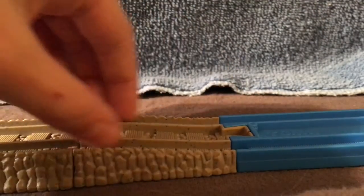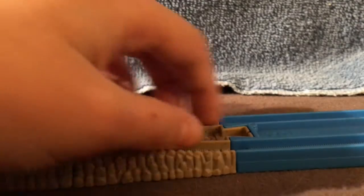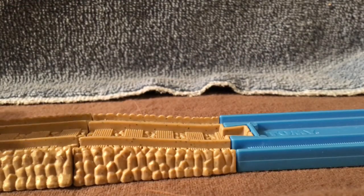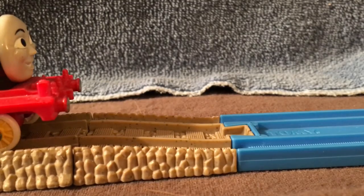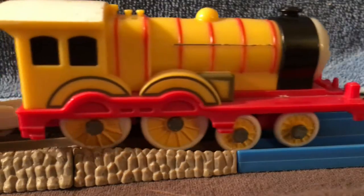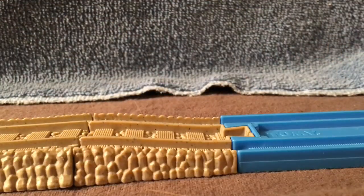Okay, now let's look at the Tomy to Trackmaster connector. So it seems that the track gets thinner and thinner every generation, because this too has the really ugly little slant. And I'm not going to do another slow-mo. Pretend it's a slow motion. And you can see how it really awkwardly just goes down.